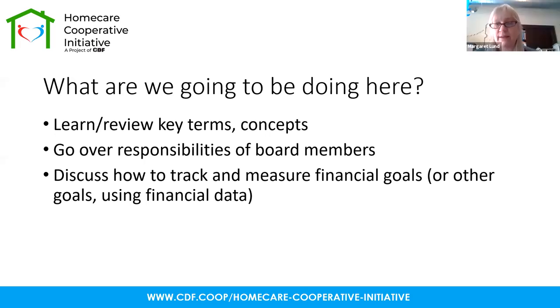But I think after listening to Courtney and Deborah, it's really what all members should know. Part of democracy is access to information. And it's not just access to information, it's understanding the information so that you can use it to ask good questions as a member. So I would even expand that middle dot to say all members. And then discussing how we might use these numbers to track and measure financial goals. And again, we are a business, so we probably should have some financial goals, but not all goals are financial. Sometimes you can use financial data to measure other goals that might meet member needs or desires in some other way. So that's what we're talking about.